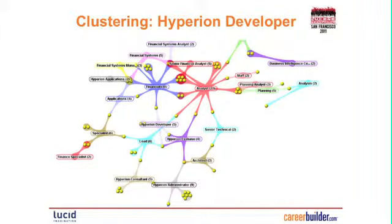So again, you can take this to find similar concepts to something you're looking for. At a macro level, this is interesting, but there's something someone at CareerBuilder used to talk about, which is Hyperion development. I'd never heard of Hyperion. Apparently it's some kind of business intelligence tool. So I typed it in and said, hey, cluster this thing for me. I just want to know what the heck this thing is.